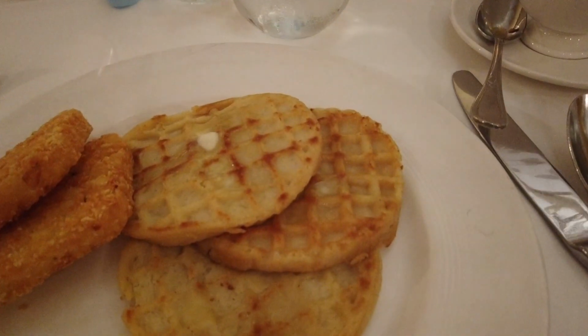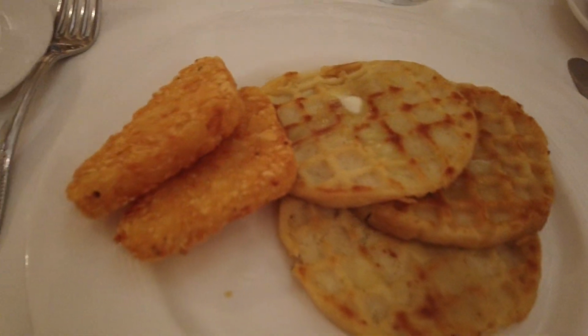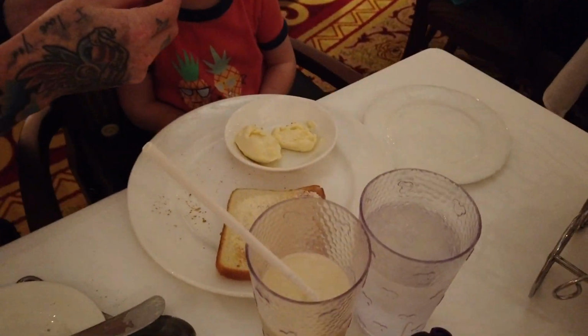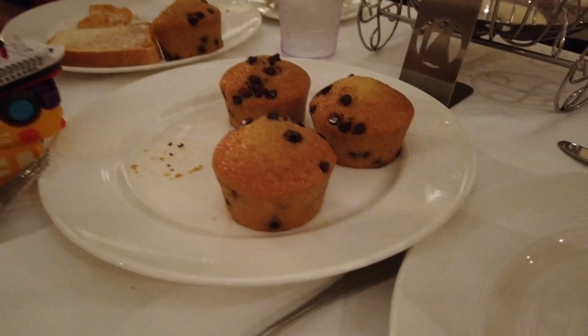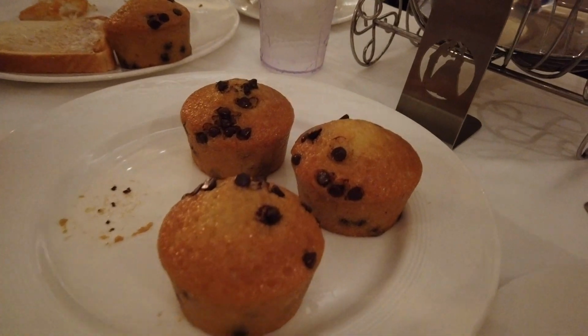Alright, we got some waffles, some vegan butter, hash browns, and then for him we just got toast, and some Jake will be too. Some more Abe's vegan muffins.